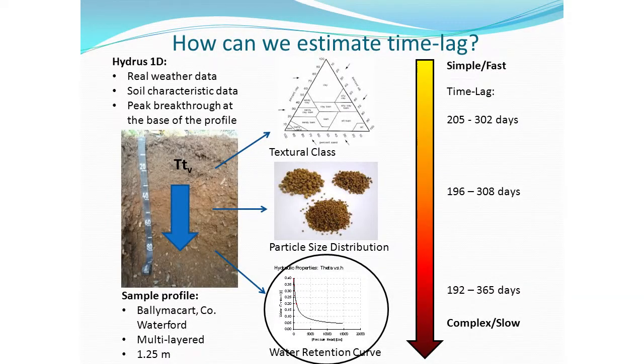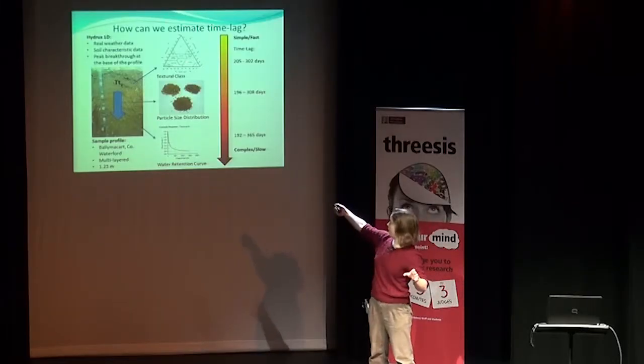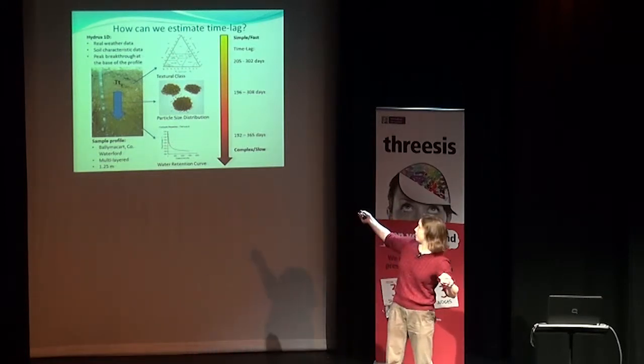So I've been estimating the travel time, or time lag, using software called Hydrus 1D. What Hydrus does is simulate water movement through the soil profile. The accuracy of the simulations depends upon the data you feed into the model, so it depends on how well you can describe the soil. What if you use a very simple description, the textural class, which is basically how the soil feels? It gave me one estimate of time lag.